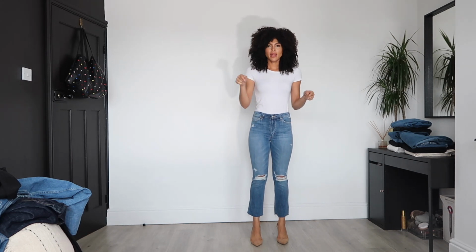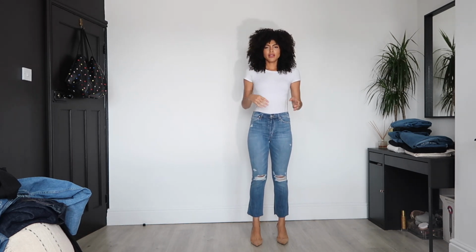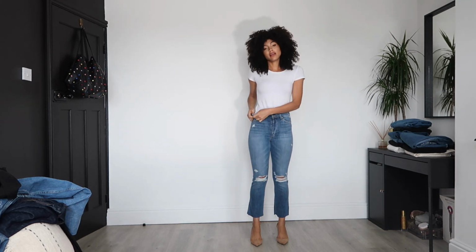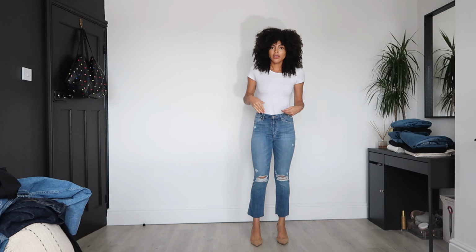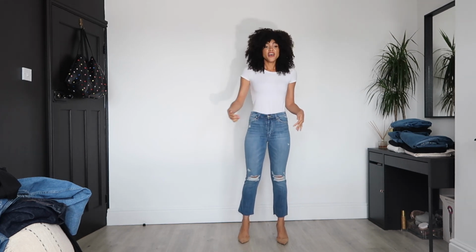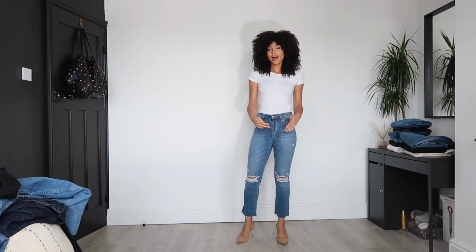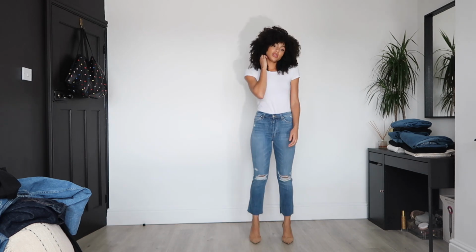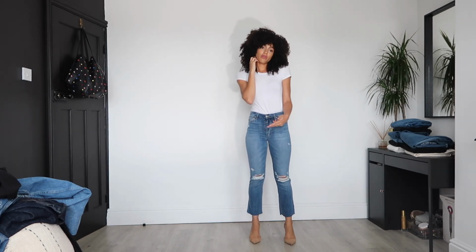Now, when I got these they were full-length flares, but I don't think they had a leg length. These are a size 27. So they didn't have a leg length, they're just 27, and they were supposed to be full length, but they were too short on me, so I basically just cut off the hem. I have a habit of that. If I'm not sure about the leg length, I'd literally just get some scissors to it and cut them straight off. So this is just how they've turned out from me cutting off the bottom.